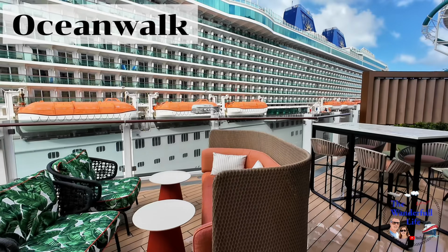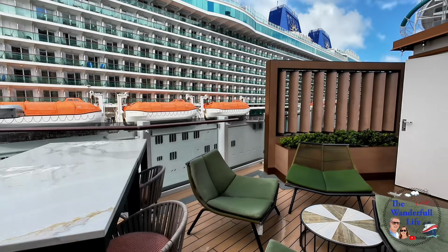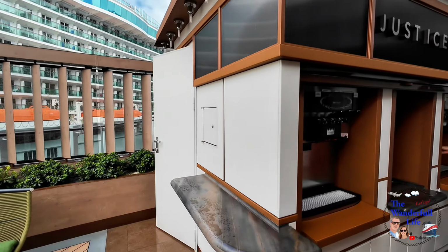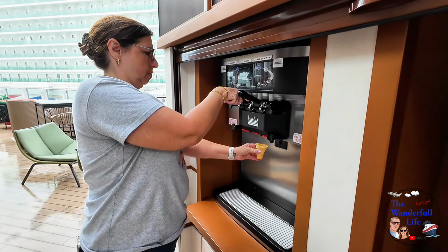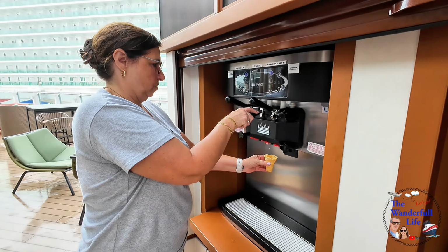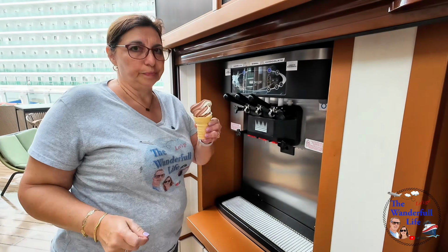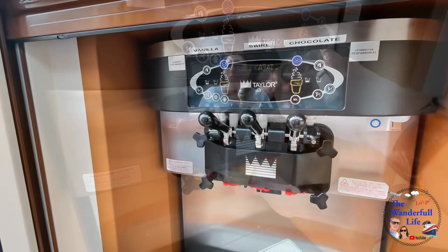Oh, ice cream. I guess since we're here, we may as well. Chocolate, vanilla, and swirl. My goodness, poor technique. Yep.